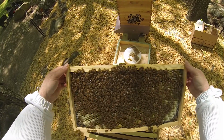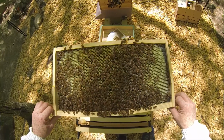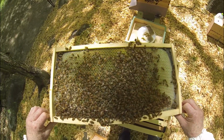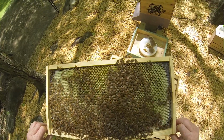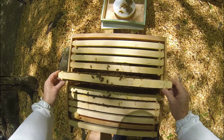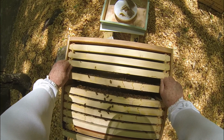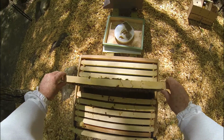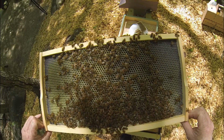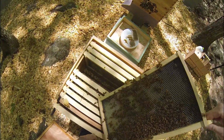Now, if I remember right, green hive has a much darker queen. She's marked, but she's much darker. She very well could be up here, because there are an awful lot of eggs. I saw some nectar, so they're doing a pretty good job.